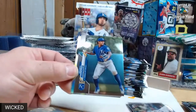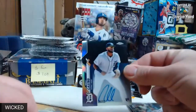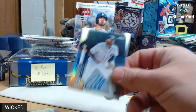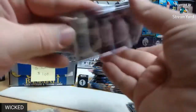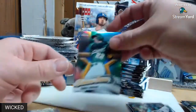Rowdy Tellez, Alberto Mondesi. Oh, nice. We got an autograph. Detroit, Willie Castro. Detroit, DV. Congratulations, DV. Willie Castro, rookie refractor auto. DV, thank you for buying a spot in the break. And thank you, sir. You are rewarded with an autograph. And Ramon Laureano.